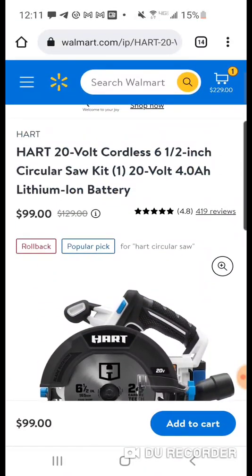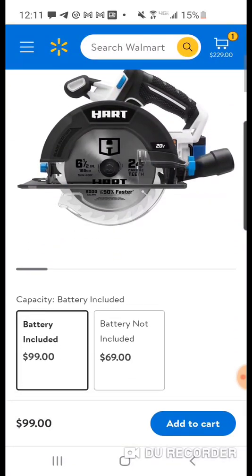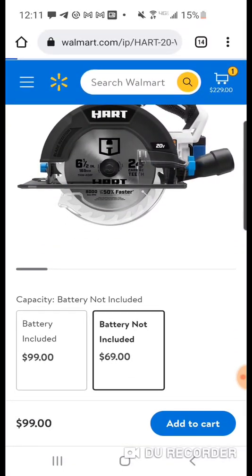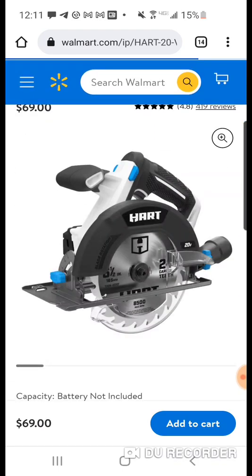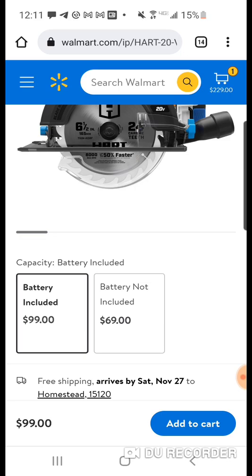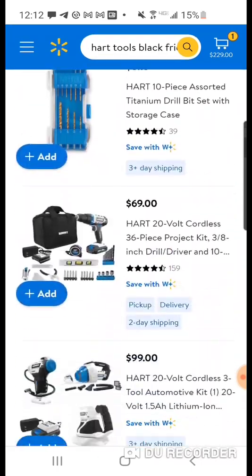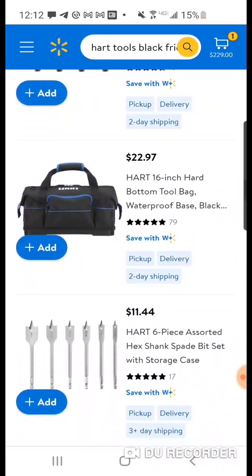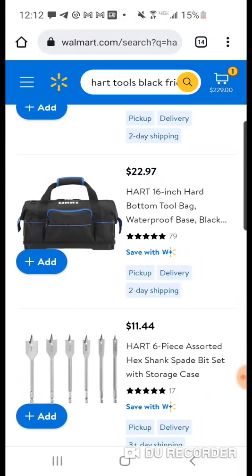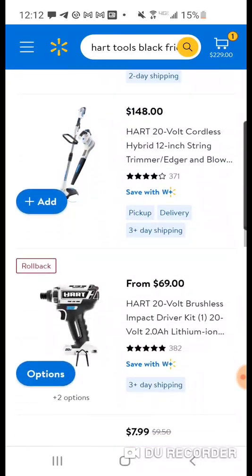Yeah, it says $69 here. Oh no, 99. My bad. I apologize. It said 69, but anyway, spending $30 extra on the battery might be the way to go. They did some trickery. It says 69, but it said from 69. But here's a nice little waterproof tool bag for $22. That might make sense for you.